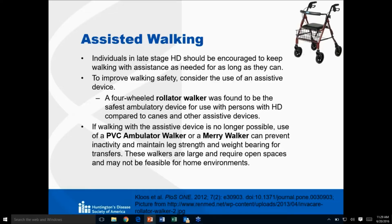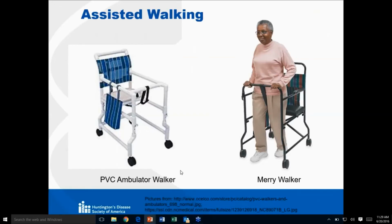So they're really not as feasible for people to use in their home environments. But we've had many patients at our clinic who were in nursing homes that used these types of walkers with success, and that way it allowed them to be able to walk for a longer period of time. These are just some examples of these types of ambulator walkers. A Mary walker is just a type of these PVC ambulator walker, but this is a type that we found to be commonly used in nursing homes.